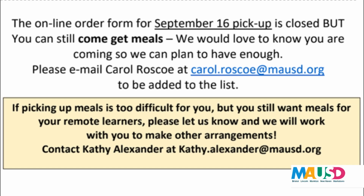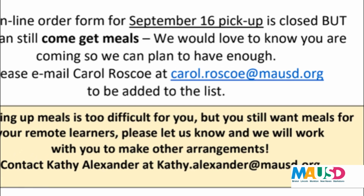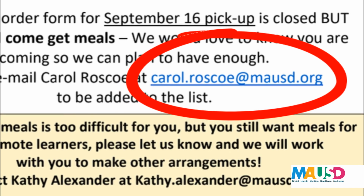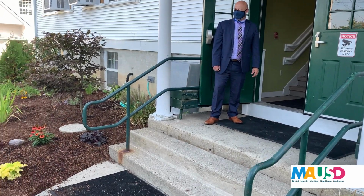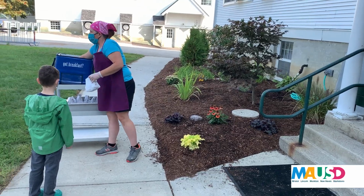Pre-order forms will be sent out on Thursdays from your child's school. If you want to pre-order food for pickup on Wednesday, September 16th, please email Carol Roscoe at carol.roscoe@mausd.org. During in-person days, easy grab-and-go breakfasts are available to students as they arrive at school each morning.